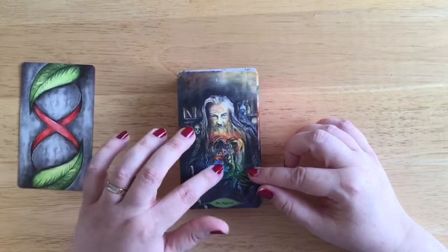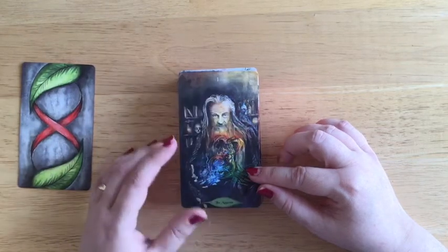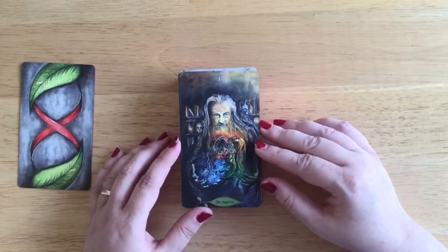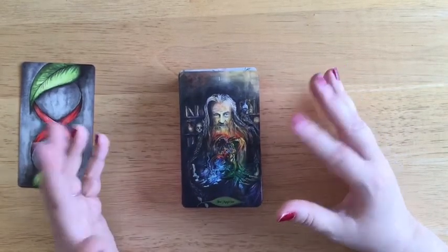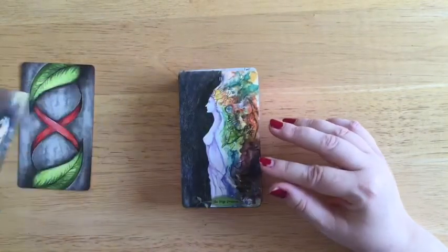I mean, look at these colours in this, and he's got a bird on his shoulder and a skull in the corner. This is like a Merlin's cave type of magician, for me anyway.